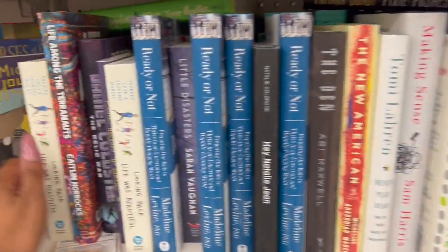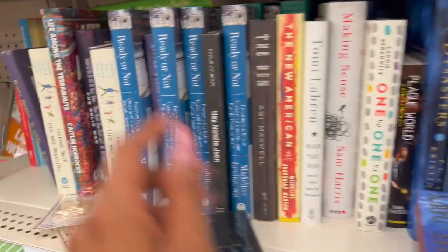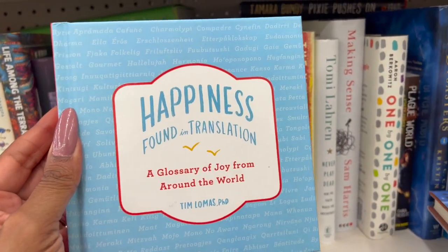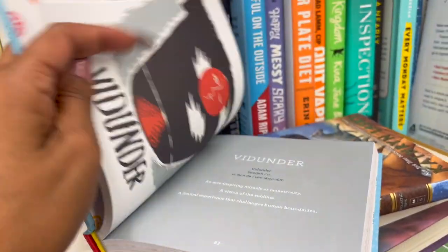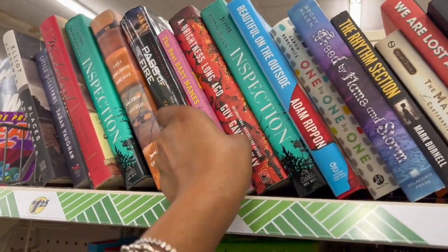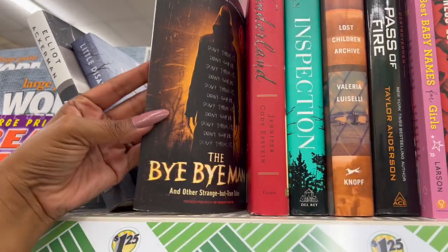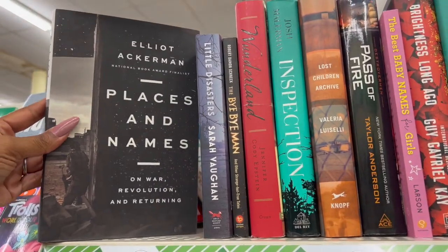That's pretty cool. Horses of Dawn. They have a lot of kids' books too. Great little stocking stuffers. Happiness Found in Translation, a Glossary of Joy from Around the World. This is always great to give to a coworker or something like that. So yeah, definitely look at how many. I could spend like an hour here. Best baby names for girls. So yeah, Bye Bye Man, Little Disasters, Places and Names.